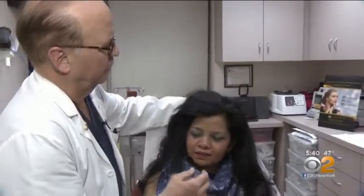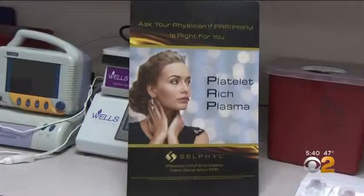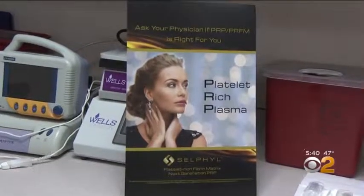So Camilla came to see Dr. Bruce Katz, who explained she hadn't actually lost her hair follicles. They're actually still there, but you might see a little peach fuzz, but they're basically dormant. To wake up those sleeping follicles, Dr. Katz and others have turned to platelet-rich plasma, or PRP.